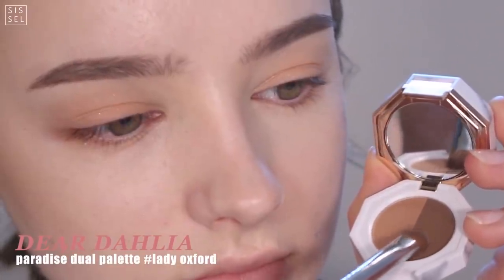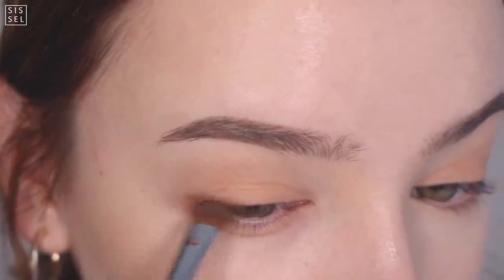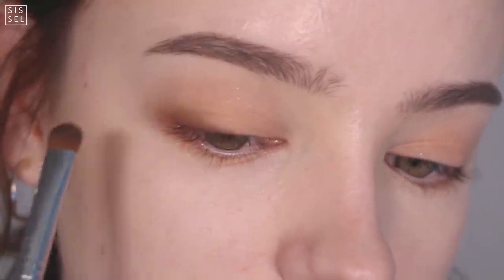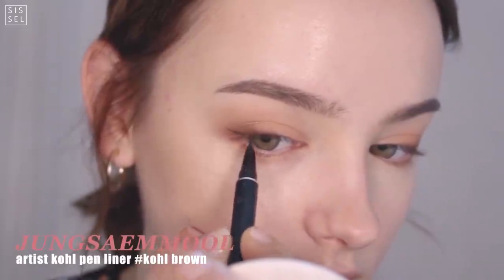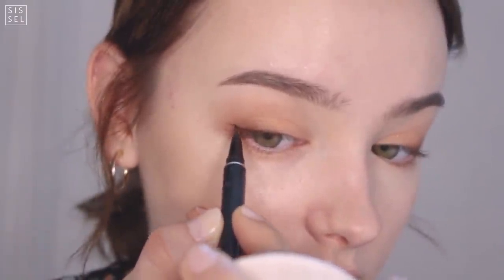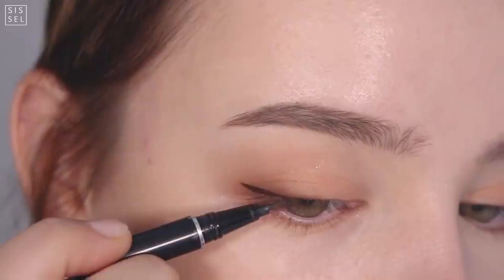The key point of these looks is usually the upper eyelash, and that means that we're gonna emphasize with a dark color that's gonna elongate the eye, but we're gonna keep the under eye clear. I'm doing this by firstly applying a dark shadow and blending it out, and afterwards taking an eyeliner and lining the eye. This eyeliner is from Jungsaemmool, and she's a really, really famous makeup artist here in Korea. If you haven't checked out her products yet, I really recommend them. I'm applying little by little and slowly thickening the eyeliner. It's best to do this slowly and controlled because it's really hard to erase if you make a mistake.